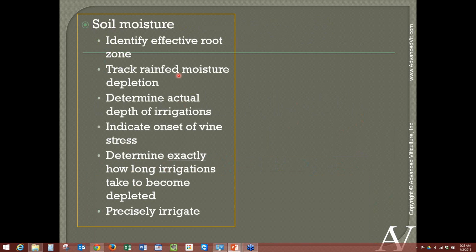And honestly, I've had so many people telling me that they really wouldn't be confident in doing this if they hadn't had a picture of what the soil moisture is 40 inches down or 48 inches down below the surface. Then we use this tool to determine how far irrigation is going down in the profile. This is exactly what I'll show you. We can also use it to tell us when the moisture uptake is slowing down, when the vines are taking up less moisture, meaning they're going into a stress. That doesn't tell us the actual stress, but it does give us a pretty good indication of when they slow down their uptake of water.